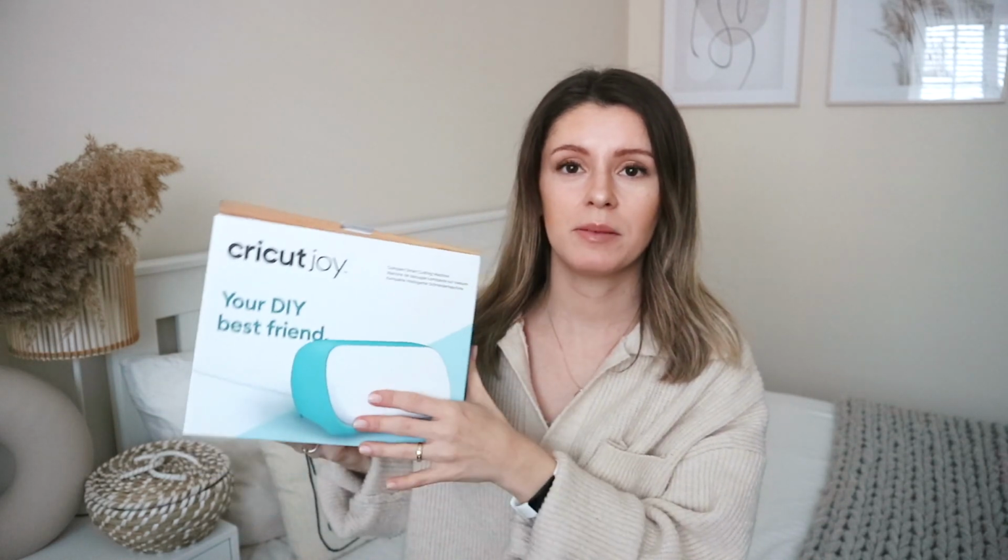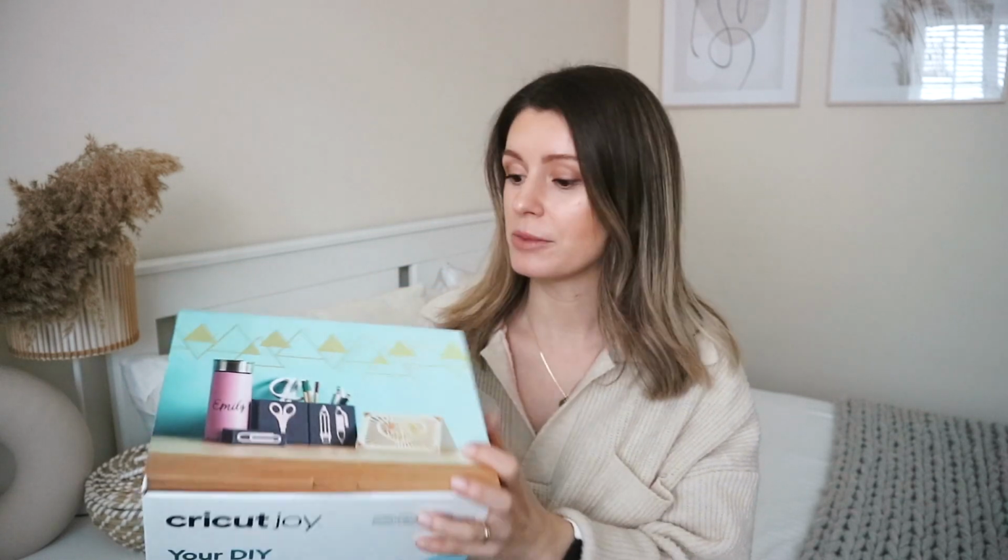I'll show you what it looks like. So this is the box that it came with, but it's just a tiny little machine and it's really, really powerful. So you can create a lot of things like stationery. You could create personalized invitation cards, just a whole bunch of things.